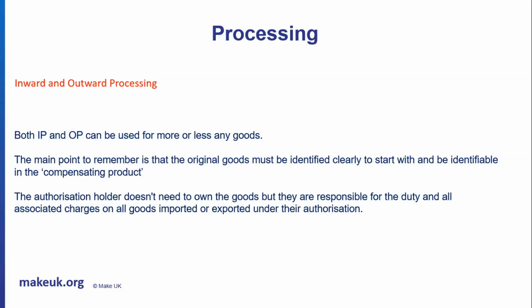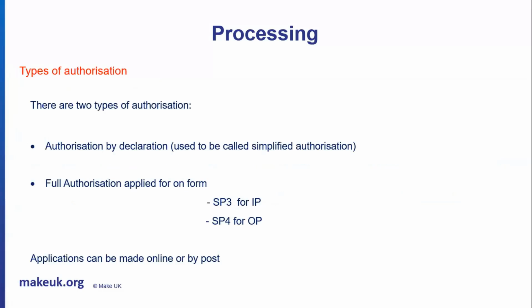IP is required in those circumstances because, just as a slight word of warning, if you don't have an inward processing authorization, there is some concern about your entitlement to claim import VAT, because some of the VAT rules, and I won't go into the VAT rules, can mean that you're not entitled to import VAT on goods that you don't own. A little bit of a minefield, something that's just cropped up for me. So IP gets rid of that problem because you're suspending the import duties and VAT, even though you're not the owner of those particular goods.